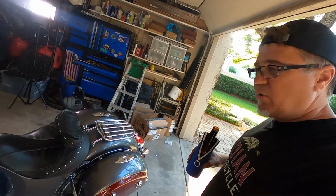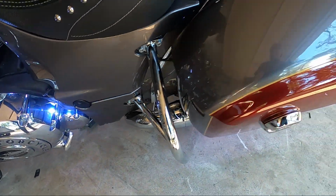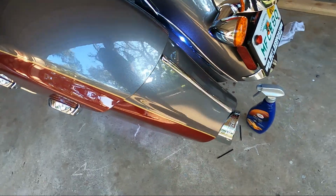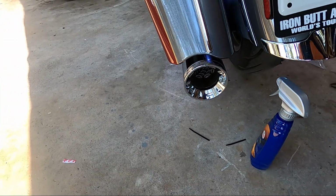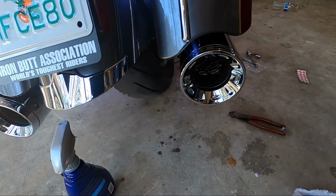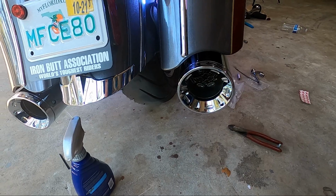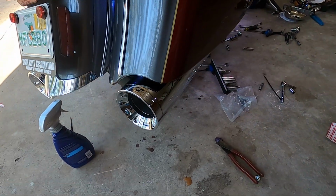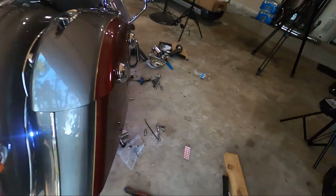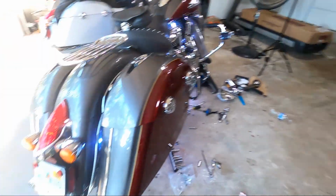Okay guys, we're getting it all buttoned up here. Got the ghost pipe on. Really liking how it looks. It's like a super fat pipe. I was worried that it was bigger and it wouldn't look right, but it actually looks really cool. Very happy with that. I'll get some nice artistic shots in a little while.